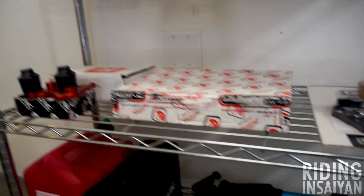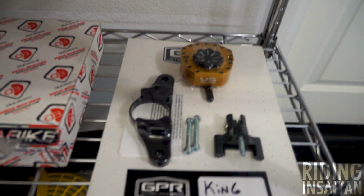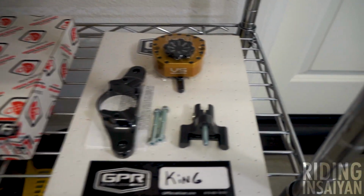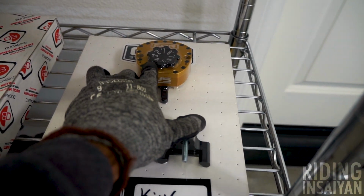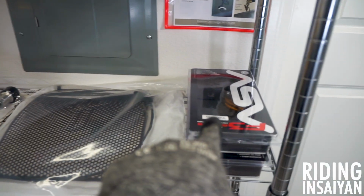ASV levers. Down right here, over here as well, the thing that says King right here, this is from GPR, a local company. So we're gonna be installing this on Kakarot as well. Again, this gold is gonna match the accent, not the wrap, but the accent. So that, and then this entire row is all Kakarot related.